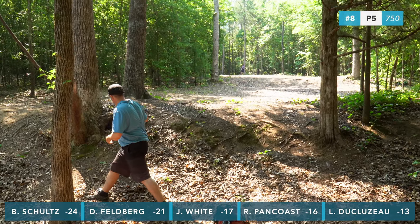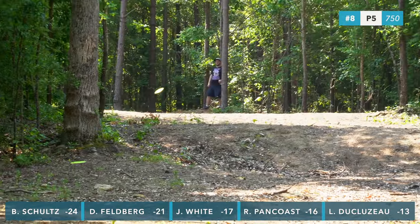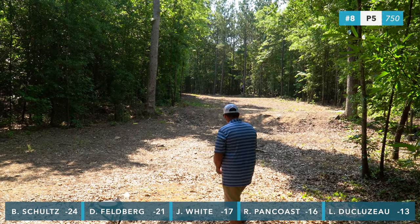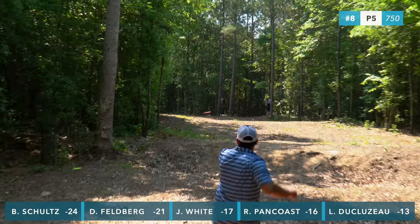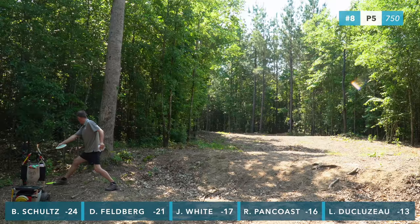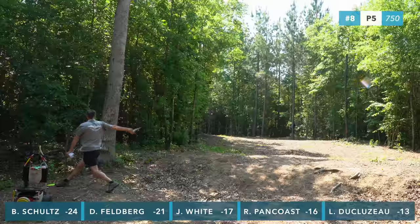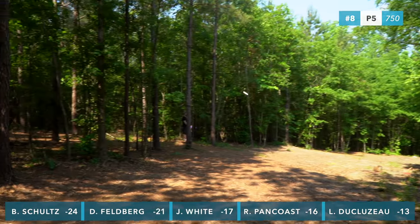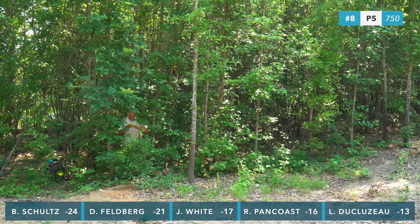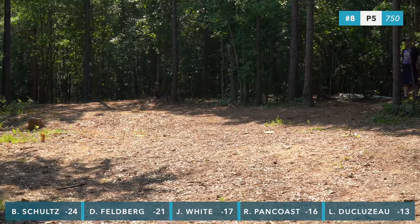It's a tight, tight corner to go around. Ross looks like he placed it up there perfectly in the bend. Feldberg is dead center of the fairway. Smooths it around the corner, but a little bit touchy, a little bit short. Barry got unlucky on that left side, and that's a tough corner to turn, but he does it nicely. That's where you want to be for that third shot. Lionel trying to get out of trouble. It's a good spot.